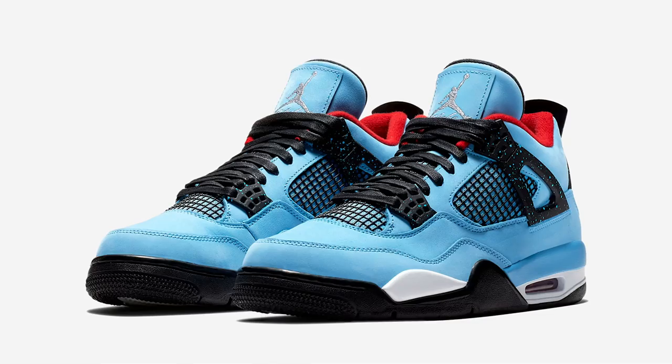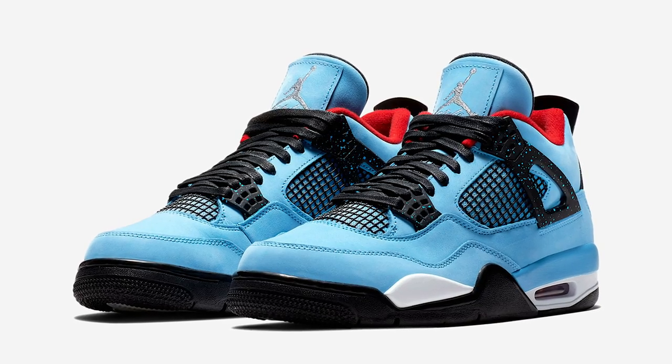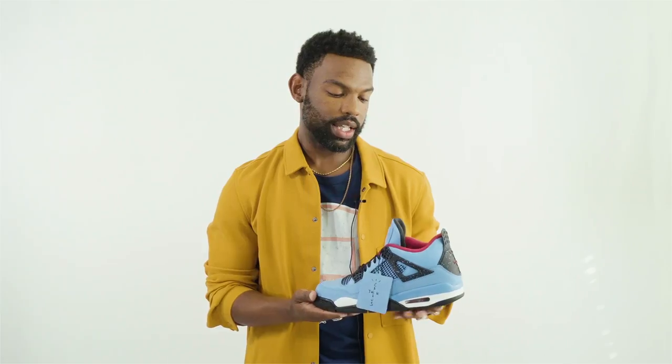So after Travis Scott released his Air Force 1 and Jordan Turner collaboration, the most anticipated of them all was the Air Jordan 4 Cactus Jack. So this shoe released this summer. It's widely considered one of the best sneakers of the year.